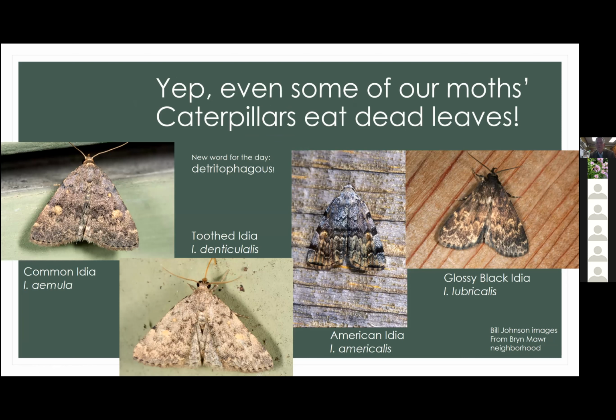And these four pictures were all taken by Bill Johnson, who lives in the Bryn Mawr neighborhood of Minneapolis, in his garden.